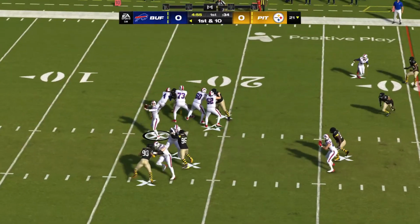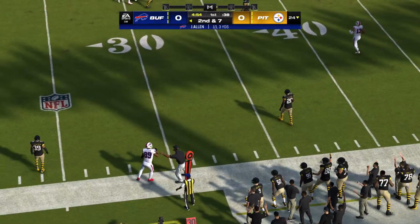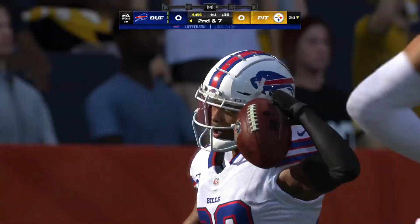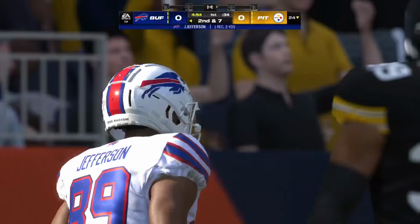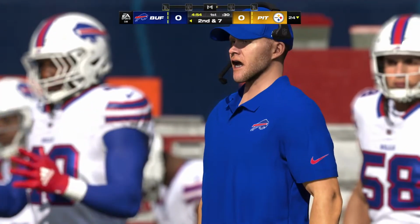Allen going to look to throw on the first play. Out route to Jefferson, and he's got it. And he gets it here to right around the 24 before he's out of bounds. Give him 3 there on the first play of the game, and it's second down.